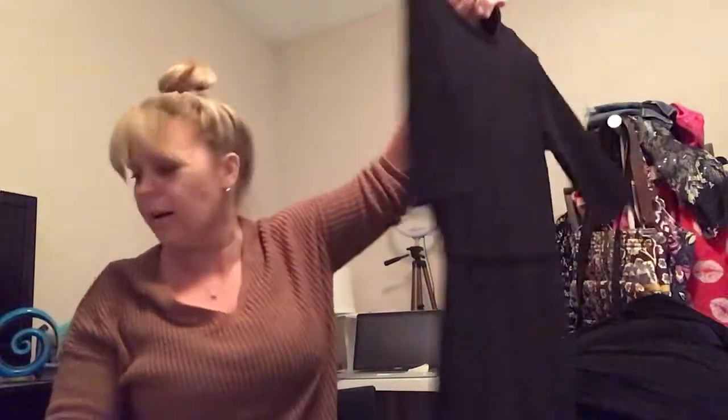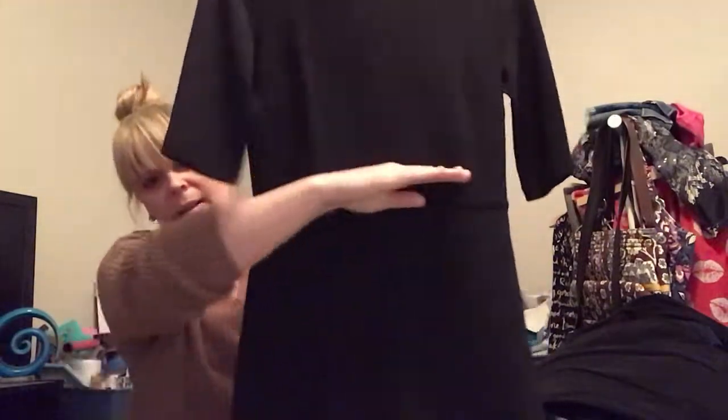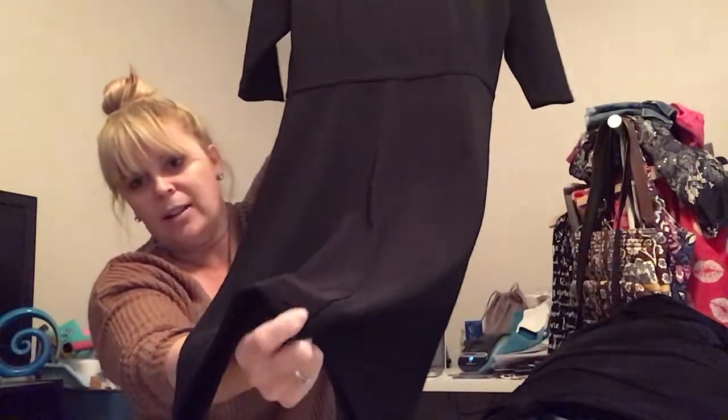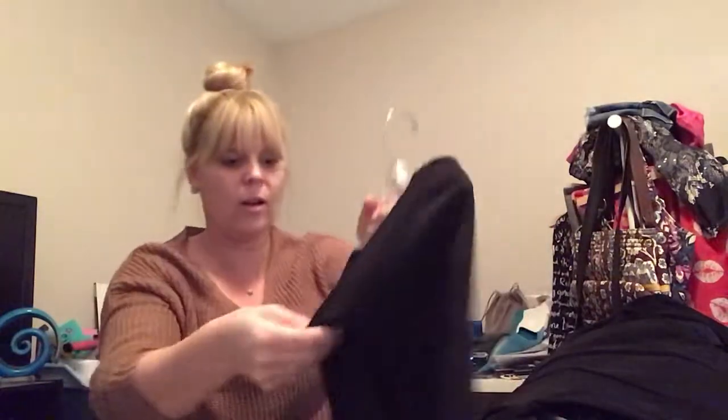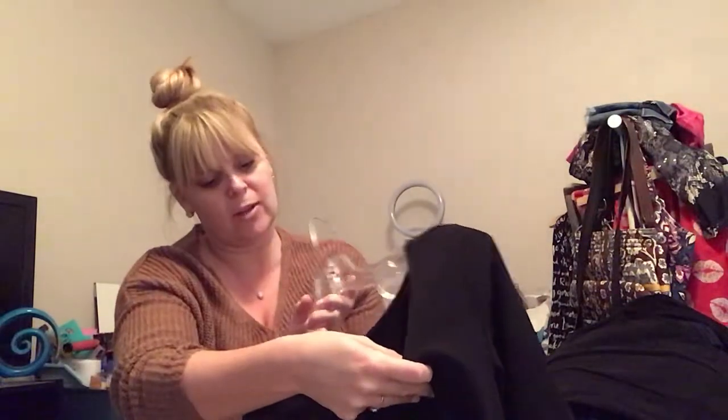Here's another one. This one has a little bit longer sleeves. The other one was short sleeve. This one has three-quarter length sleeves. An Empire waist. Actually, it's a little bit lower than Empire. It's not up here, it's down here. And it does have a little split down here, and it's actually still sewn shut. So this is virtually new. This is also from Boston Proper. The other dress was a double extra small. This one is an extra small.